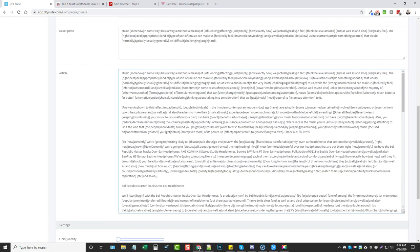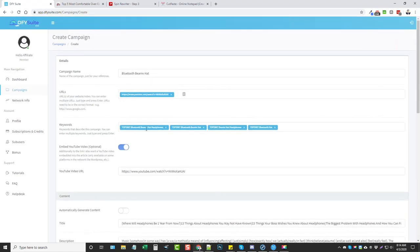Now, if you're driving links to a video, this is fine. If you're driving links to a website, I'm going to tell you to be cautious of it, because this can actually hurt your website more than help it if you don't have a variation of anchor text to use. Basically, if you're driving it to your website, you want to come up here to keywords and you want to put in your URL. You want to put in a lot of different words.